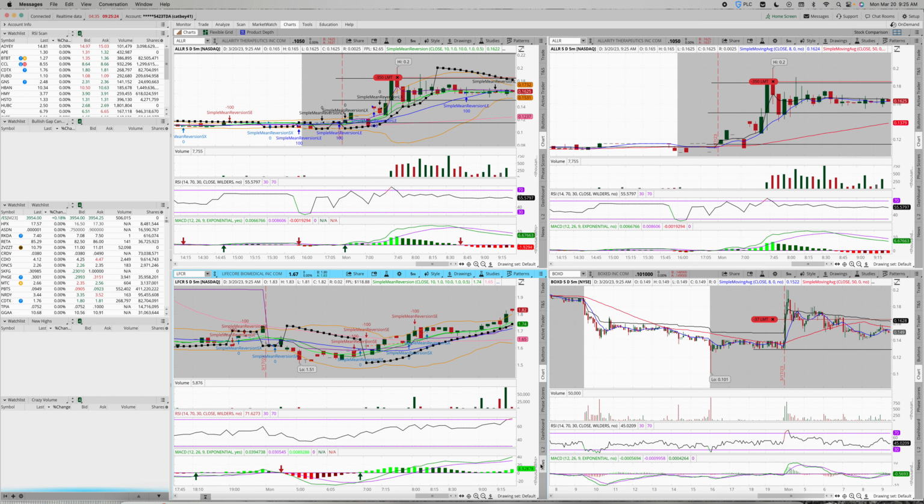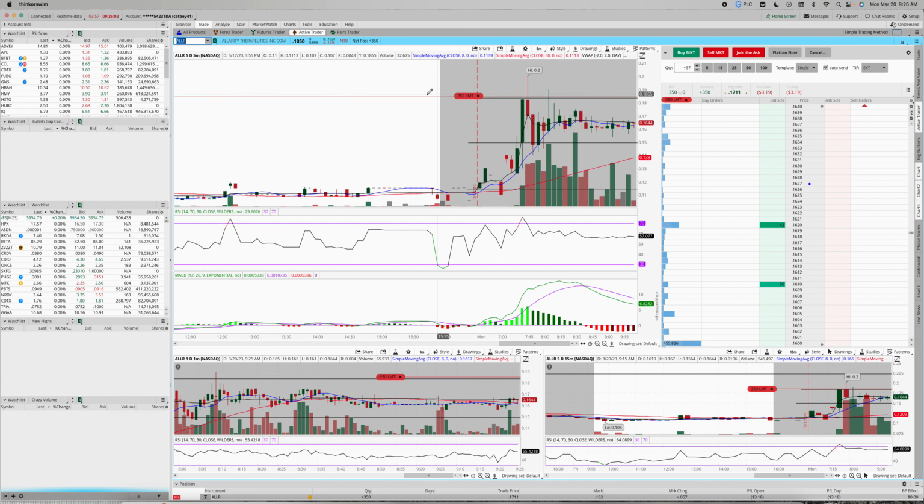Let me go over here for a minute, see what you got going on. Down 12 cent. My sale order is right here at 0.165, which would be 13 cent or 8.5%. Then I'm going to go to my ALLR. I think I'm down $3 on that. Yep. My sale target is at 18.5, which would be 15 cent. Again, 8% as well.